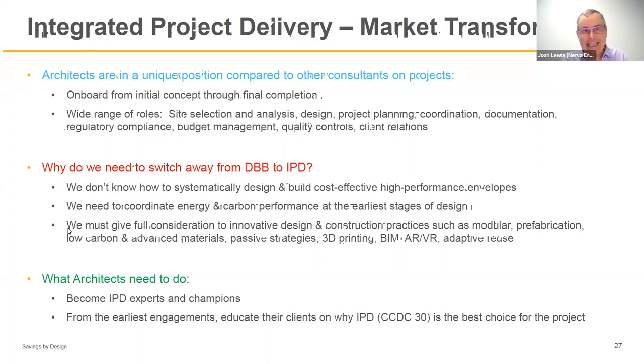The problem is that in the typical design-bid-build methodology, it's very difficult, at any point in the process, to give full consideration to these. But if we're doing integrated project delivery under a CCDC 30 type of contract, I would go as far as to say that the comprehensive team would be somewhat negligent if they didn't at least do a high-level consideration of all these things you see here, which are innovative construction practices that are going to help us design and construct better buildings faster at a lower cost.